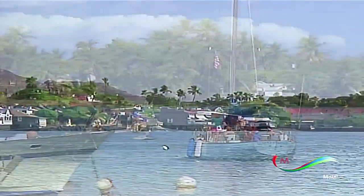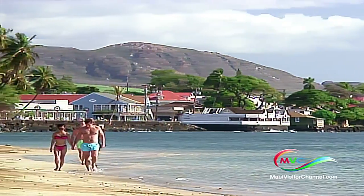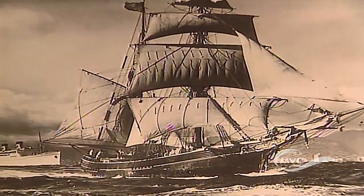Unlike the modern-day setting of Ka'anapali, Lahaina is a charming seaside town with a rich and colorful past. Join us as we talk story with some of Lahaina's kama'aina and learn more about this salty seaport's rich history.